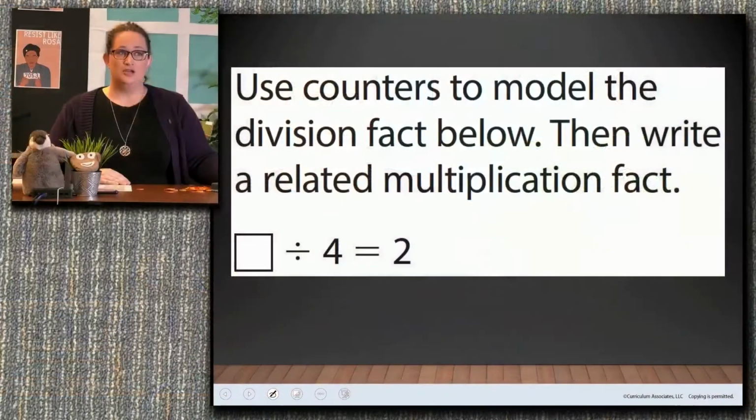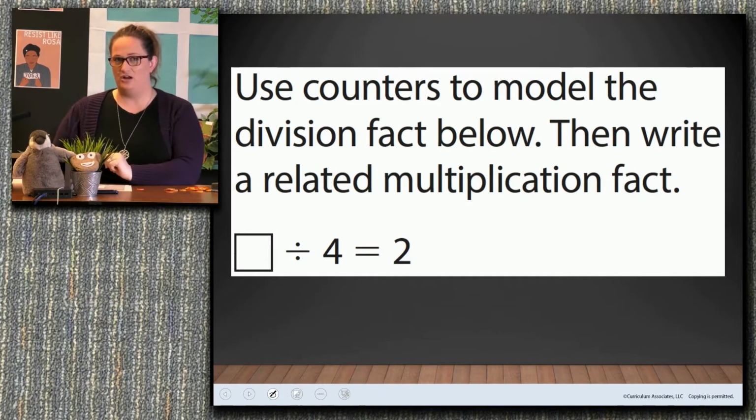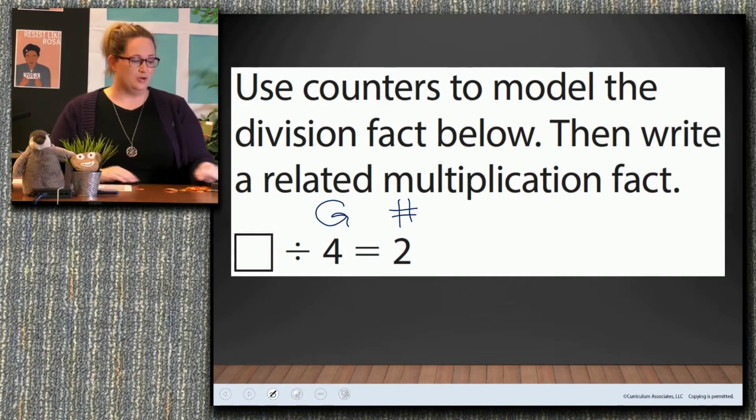Use counters to model the division fact below. Then write the multiplication fact that matches it. So first of all, this is like a what's missing problem. When we see problems like this, we ask ourselves, what do we know? Well, if we think about division, what information do we have here? We know the groups, and we know the number in each group, right? So can we build that? Let's build it. How many groups are you going to have? 4. How many in each group? 2. Let's go ahead and build it.